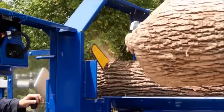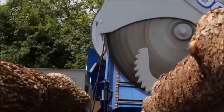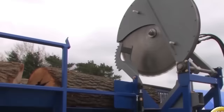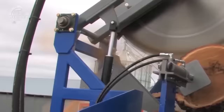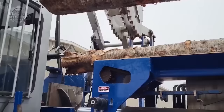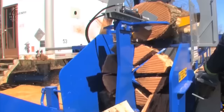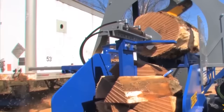Its hydraulic arms provide exceptional strength and flexibility, allowing it to handle various shapes and sizes of logs. With the push of a button, the machine's rotating cutting blades swing into action, effortlessly slicing through the timber. The Bell's Machining 8000 Wood Processor is a true game changer for the forestry industry. With its cutting-edge technology and robust design, it can rapidly split and process massive logs, significantly increasing productivity.